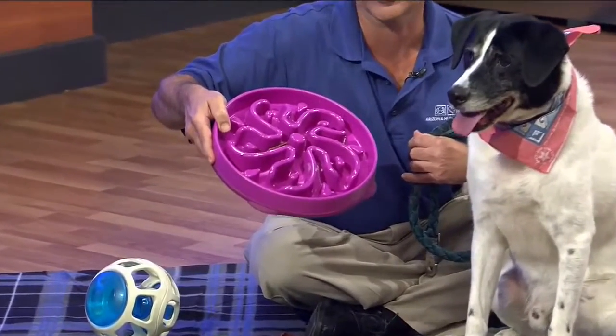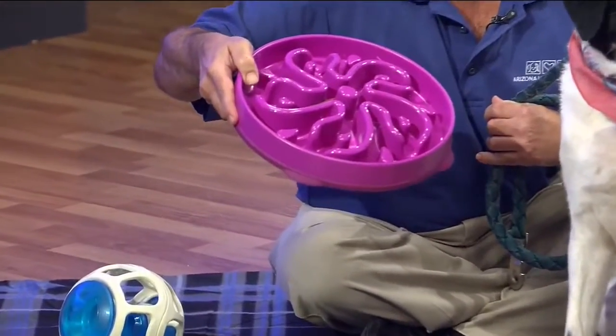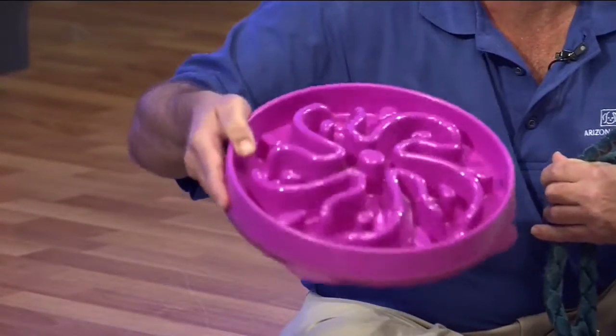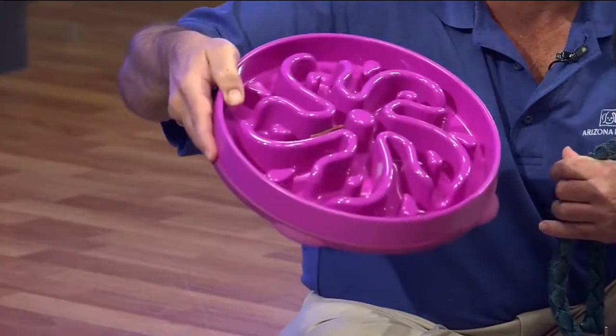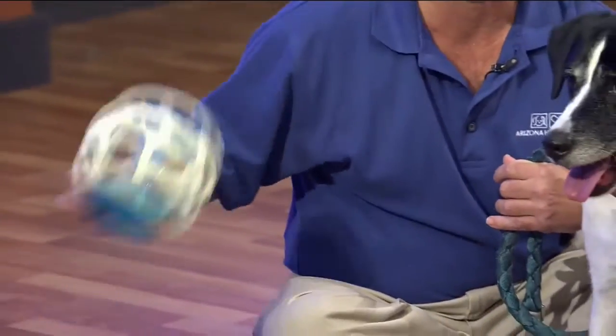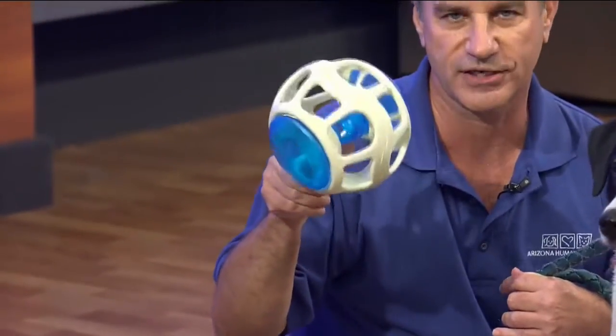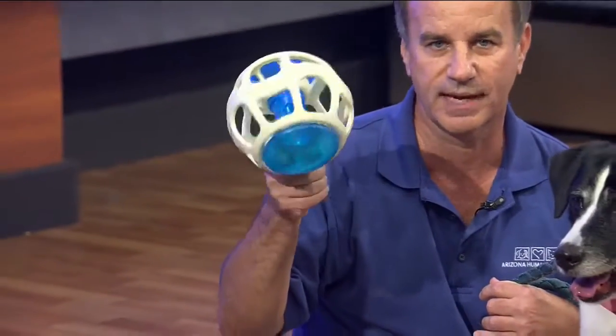But this is great for dogs that eat too fast also, because it takes some time to get the treats out of here. We have a dog actually suffering from bloat today, which is a cause of this, so we'll talk about that also. And also this little cool toy here, it's a Ron Spear. It's got a little bit of a hole in it, so the dog actually has to roll this on the floor to get those treats to kind of get jogged loose and onto the floor, so some cool things.